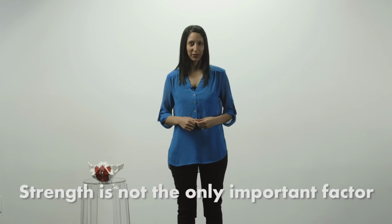The third point is that strength is not the only important thing. Yes, having a strong pelvic floor is important, but you need to have good pelvic floor endurance as well. And you need to know that the pelvic floor works in coordination with a group of other core muscles. So timing and coordination of the pelvic floor is important also.